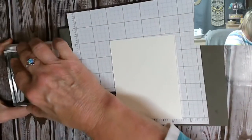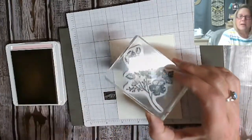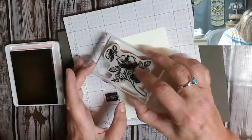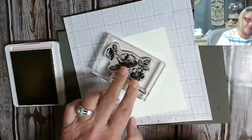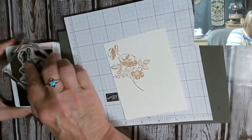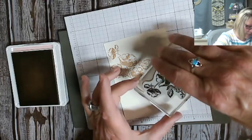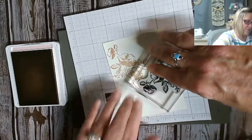Okay, so I'm going to start right up here at the top. I'm just not quite tall enough here. I want to stay where you guys can see me. Okay, so I want this to be right up here. And this is a kind of a solid big stamp, so make sure that's inked up well and then stamped where we want that. Okay, and then next I'm going to come this way and turn the stamp and fill in there.